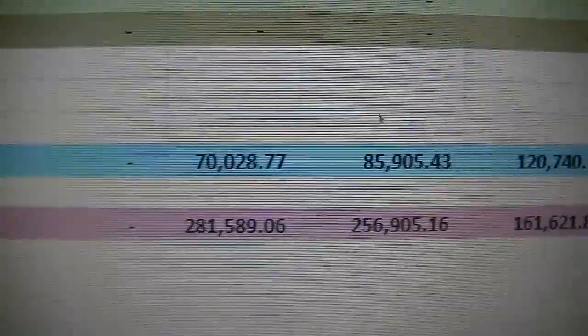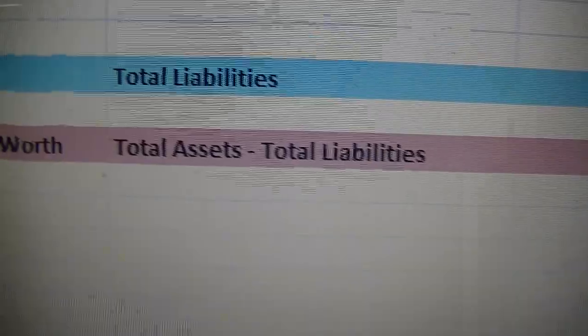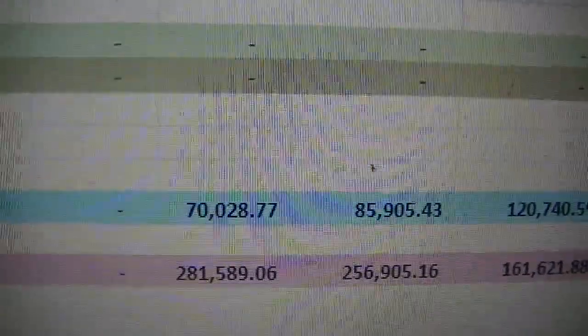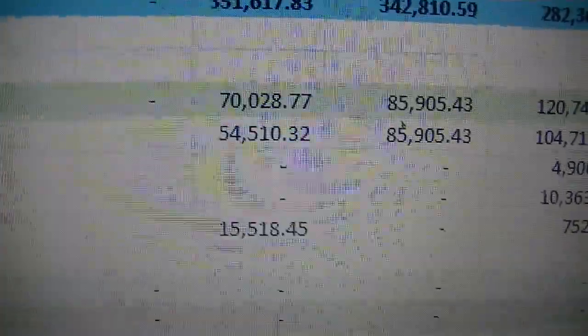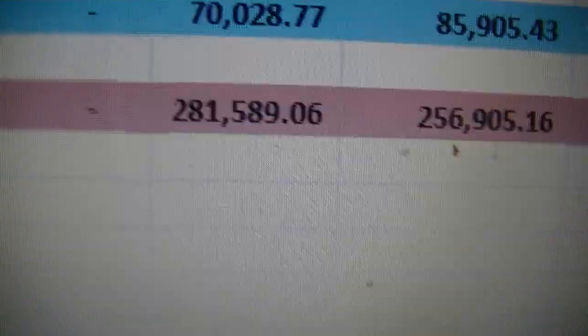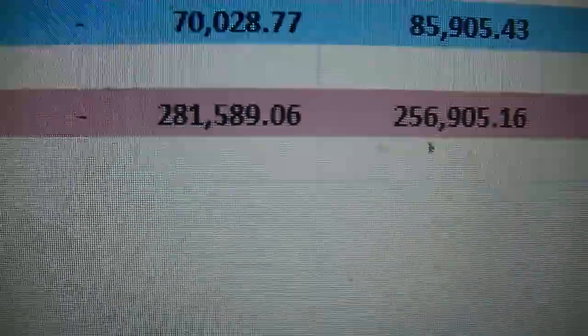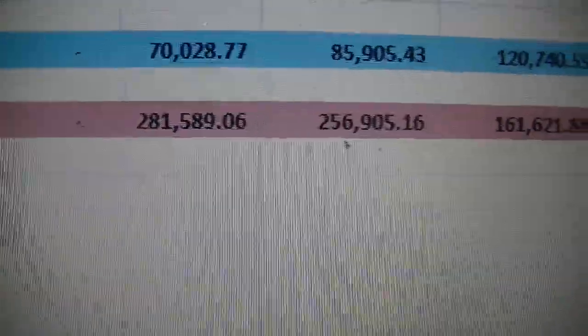Our total liabilities is $70,028. Our net worth will be the difference between our total assets, $351,000, and our total liabilities, $70,000, and that gives us $281,000 as net worth for both of us.